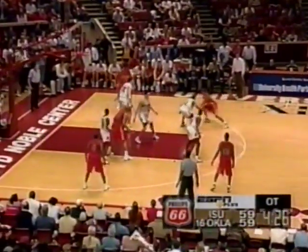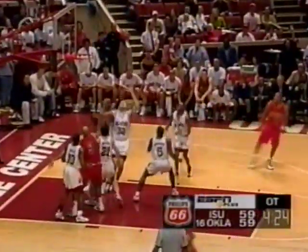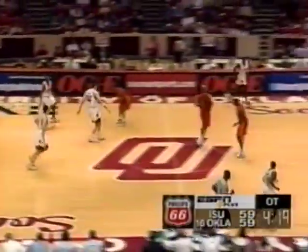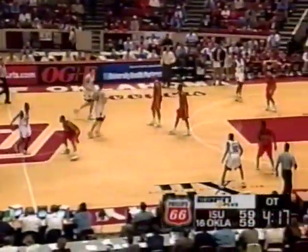You're going to definitely see Najera and Fizer battling each other. Tinsley, quick little move. The jumper short. Victor Avila pulls the rebound down for Oklahoma. He has a half dozen boards.